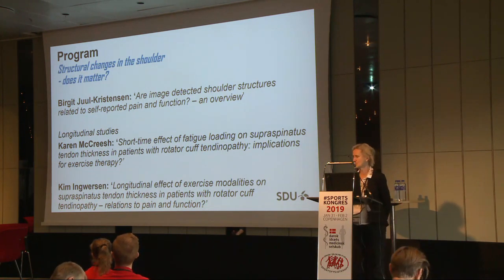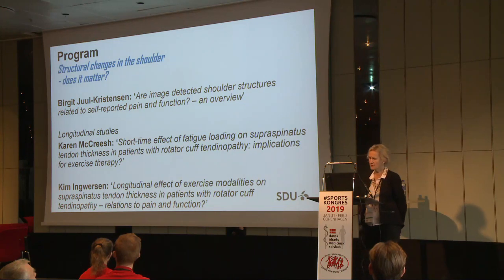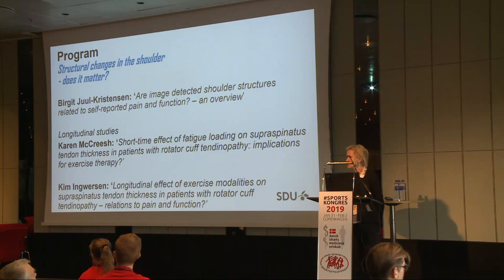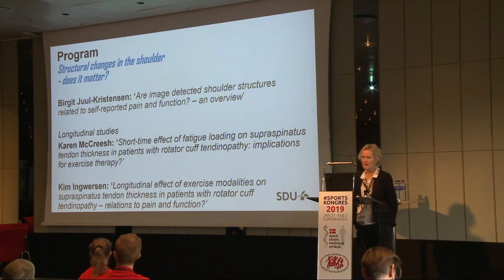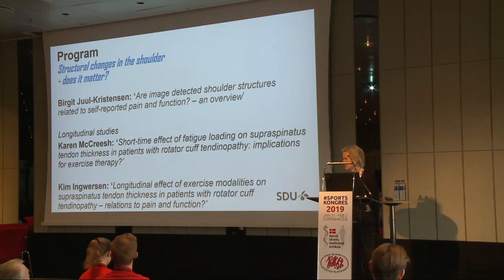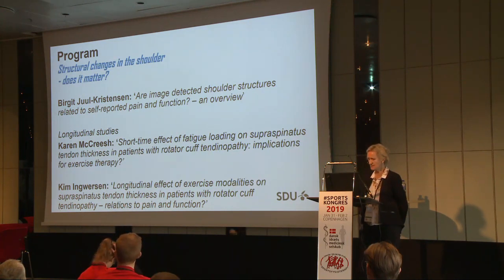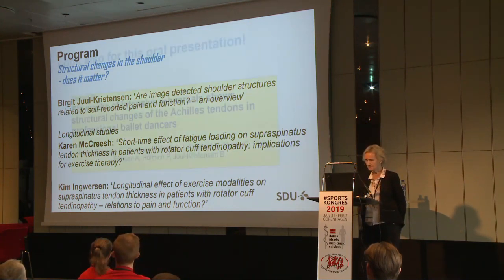I will start by talking about image-detected shoulder structures and the relation to self-reported pain and function. And then we will have Karen McCreesh from the University of Limerick, who will talk about a short-term effect of fatigue and loading on the supraspinatus tendon thickness. And then afterwards, we will have Kim Ingwersen talking about longitudinal effect of exercise modalities on also the supraspinatus tendon thickness.